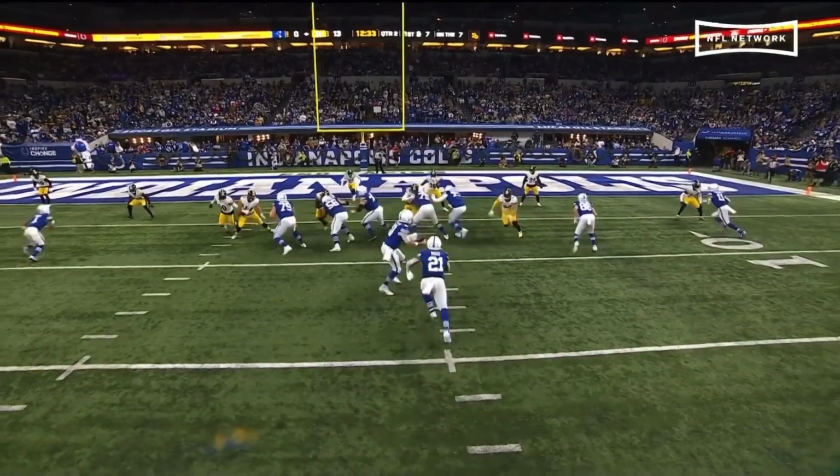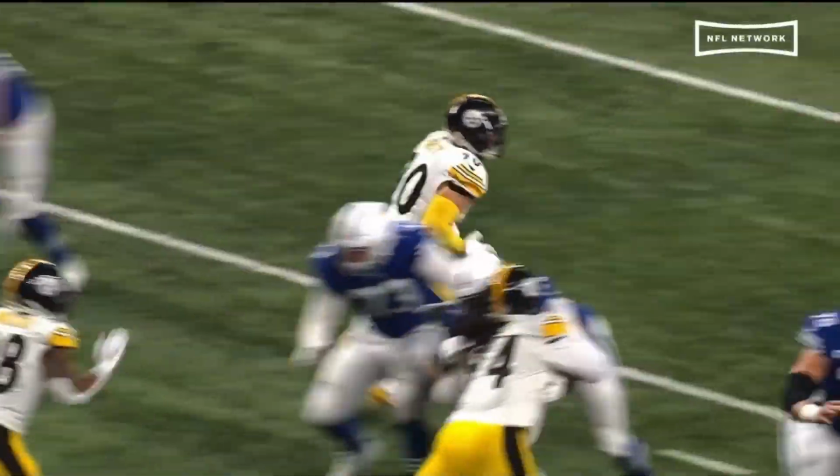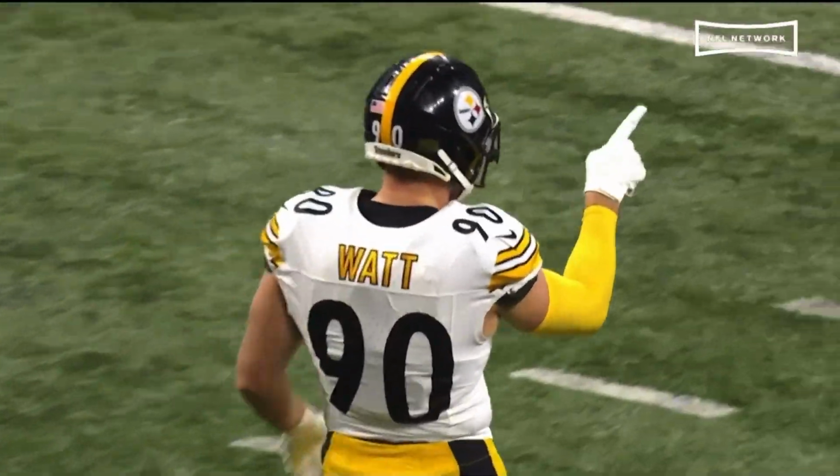So many different ways to play the RPOs and the zone reads, and one of them is just attack the quarterback. He's trying to read, is he going to go down? Is he going to play the running back or the quarterback? And he plays right through them both.